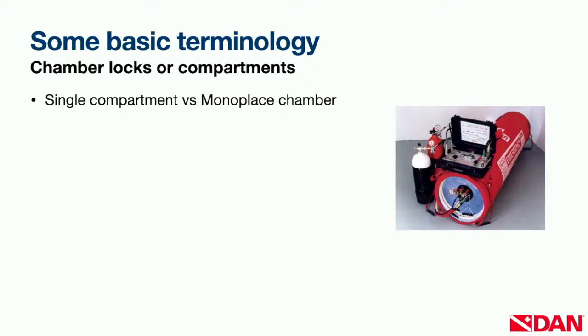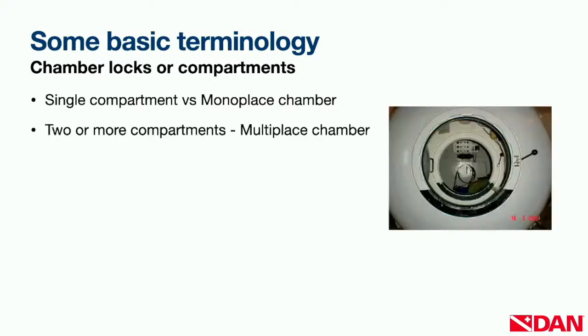We would prefer to use this as a stretcher to get the diver to the next level of care, because we need a bit more space and a bit more visibility of the diver to be able to treat them safely. The monoplace chamber is essentially the same thing, a one-person chamber, but that's traditionally used under oxygen and used for healing purposes. Again, we can treat divers in that.